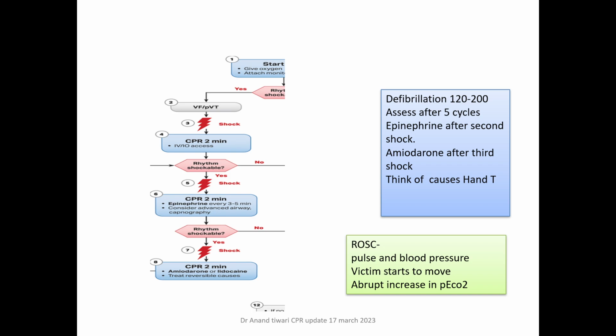The important point here is that the role of epinephrine comes much later. If the patient is in cardiac arrest with a shockable rhythm, epinephrine is given after the second shock, if it is not reverted: epinephrine 1 milligram. Every 3 to 5 minutes you can repeat, and you can consider an advanced airway. So you see a lot of teamwork is required here. One person is defibrillating, one should be managing the airway, one should be giving the cardiopulmonary resuscitation, and the sister should be giving the drug at the right time. After the third shock there is a role of amiodarone or lidocaine. This whole process is teamwork, and good teamwork will improve the outcome of this patient.